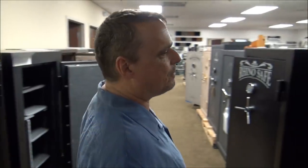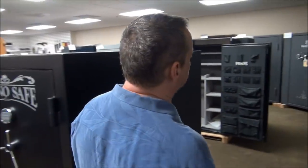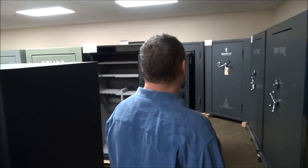That's where I purchased all my safes from you. They're all Fort Knox. Can we talk about Fort Knox for a moment? Yeah, Fort Knox is the backbone of our business, and what it allows us to do is take a basic safe and add metal to it.